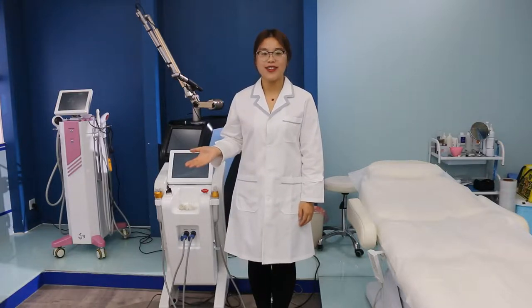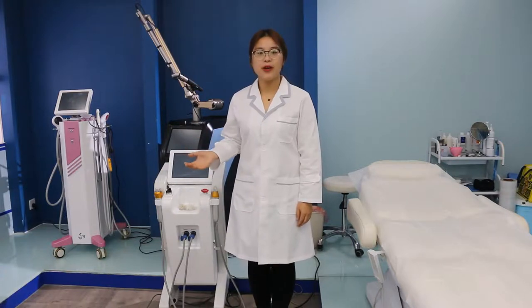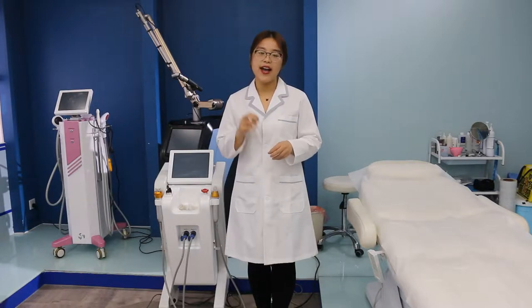Today, let us introduce the latest radio frequency RF microneedle machine. This radio frequency microneedle is a minimally invasive skin rejuvenation and anti-aging procedure. That is, the RF energy with the needle tips can penetrate deeper into the dermal layer to stimulate collagen rejuvenation. The needle tips channel the radio frequency energy into the dermal layer.